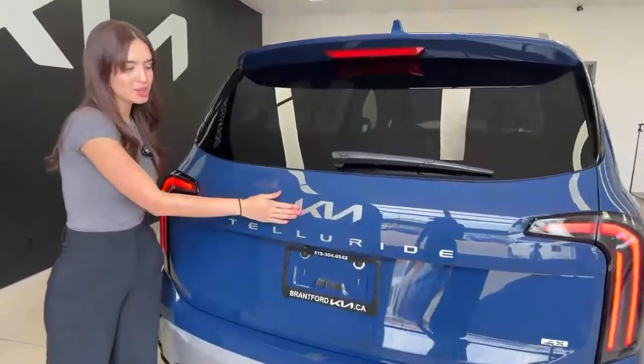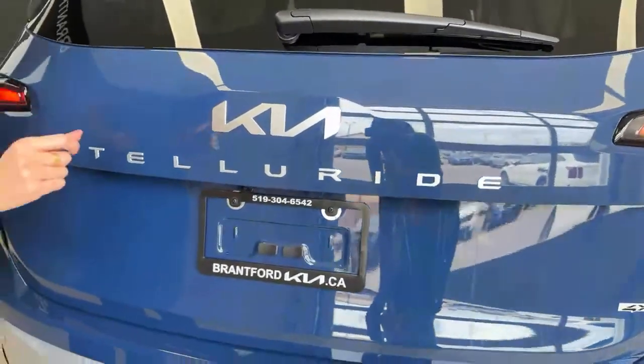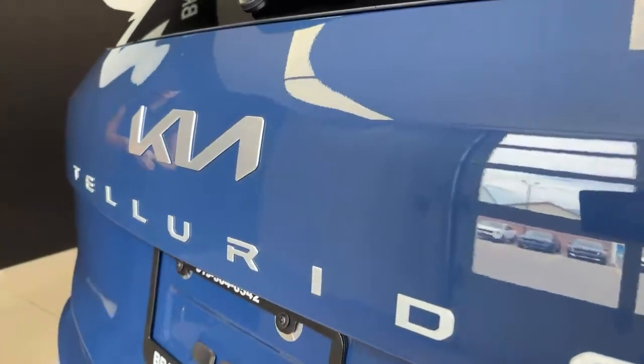Okay, your rear emblems are going to be a nice finish. It's cohesive too. They all have the same metallic brushed finish. And they're stamped into the actual vehicle. So they're not sticking out a ton. They don't look cheap. They don't look flimsy.